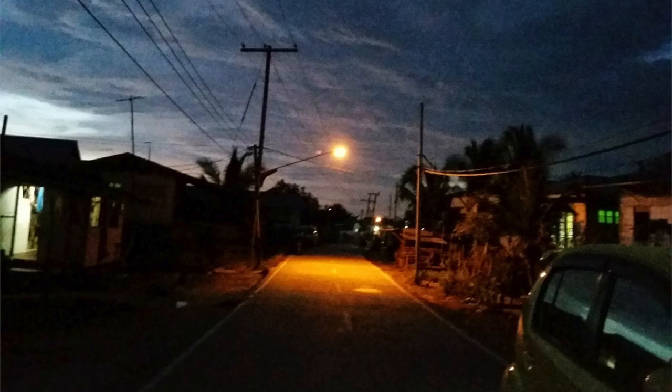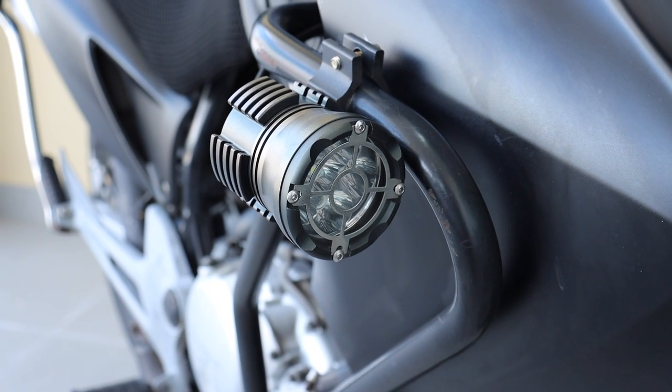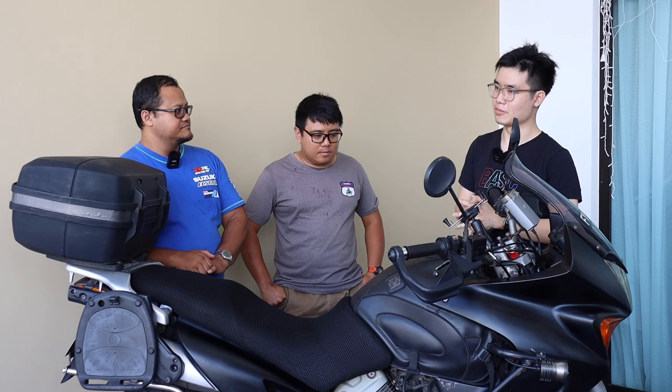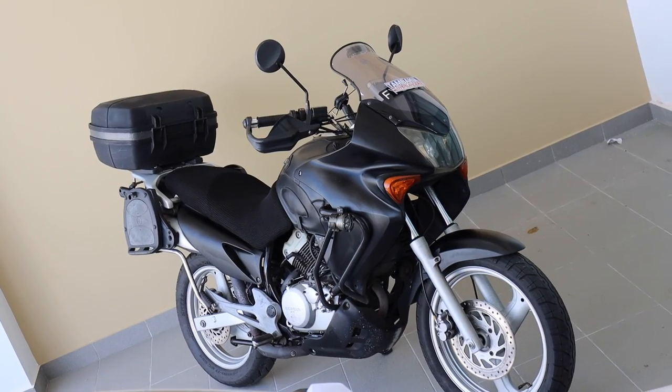So I decided to install LED fog lamps. These cost me about $50 to $60. I wired it myself. You have to wire it directly to the battery. This helped me increase my visibility at night. I don't use them much in Singapore unless it rains, that's the law, I believe. But those are the upgrades that I did. The rest is what you see.